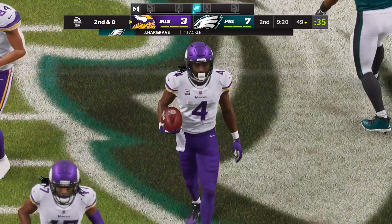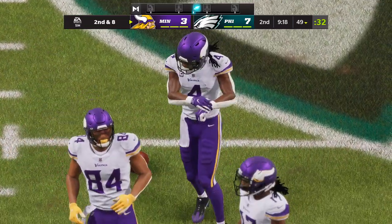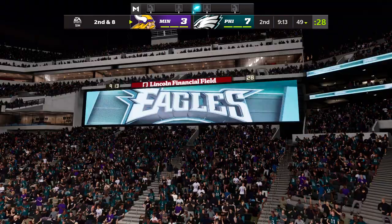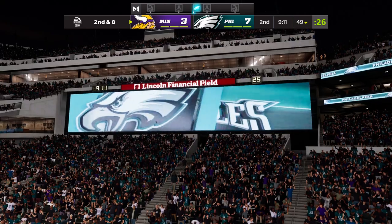Javon Hargrave there on the stop. Now, that's a mountain of a man that just made that stop, isn't it? But he's more than that. This guy's nimble and quick. More than a space eater, he just made a great play there.